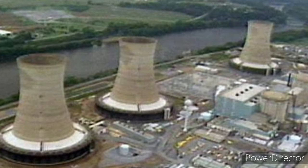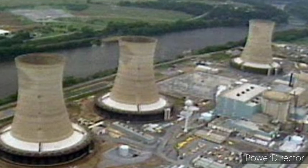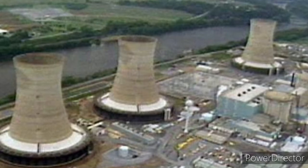Emergency crews responding to the accident used helicopters to pour sand and boron onto the reactor debris. The sand was to stop the fire and additional release of the radioactive material. The boron was to prevent additional nuclear reactions.